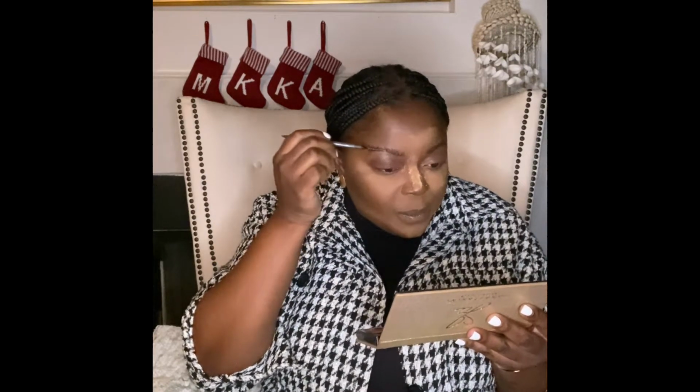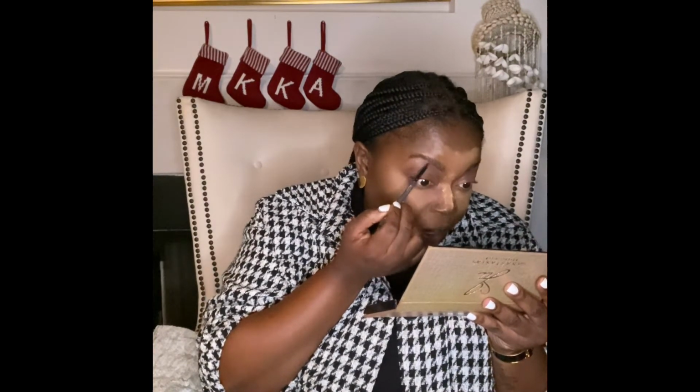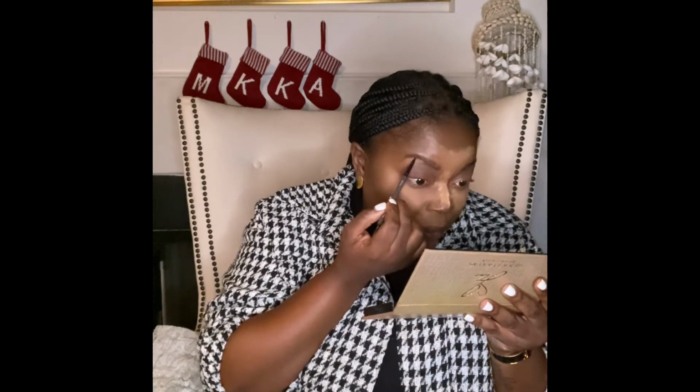And with your eyebrows, you always want to remember they are not twins. So they're never going to look exactly the same. We always want to get them as symmetrical as possible, but they are sisters. They are not twins. So we're going to do our best. But I start at the bottom and we just follow the arch of our brow and the shape.